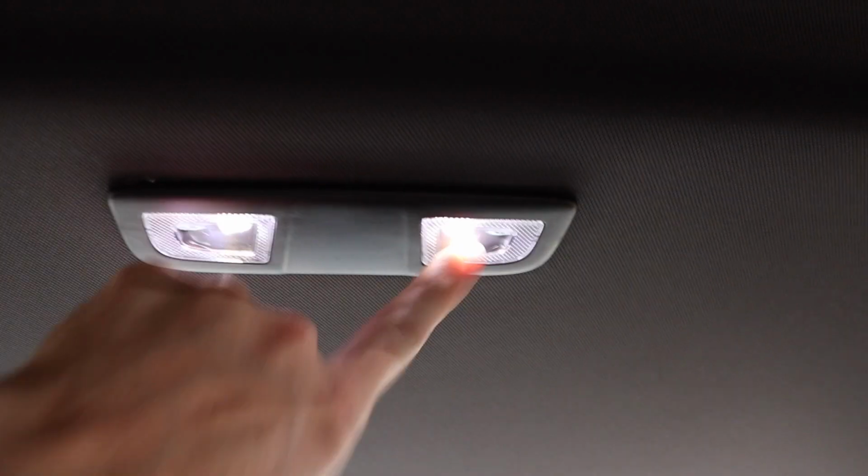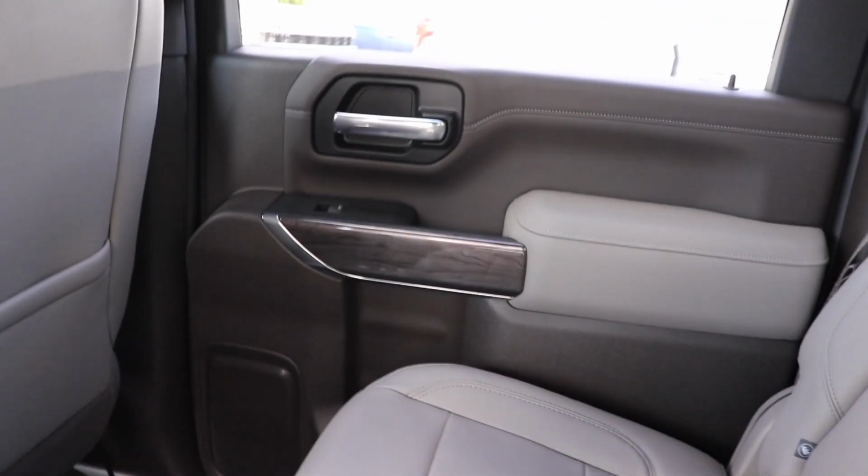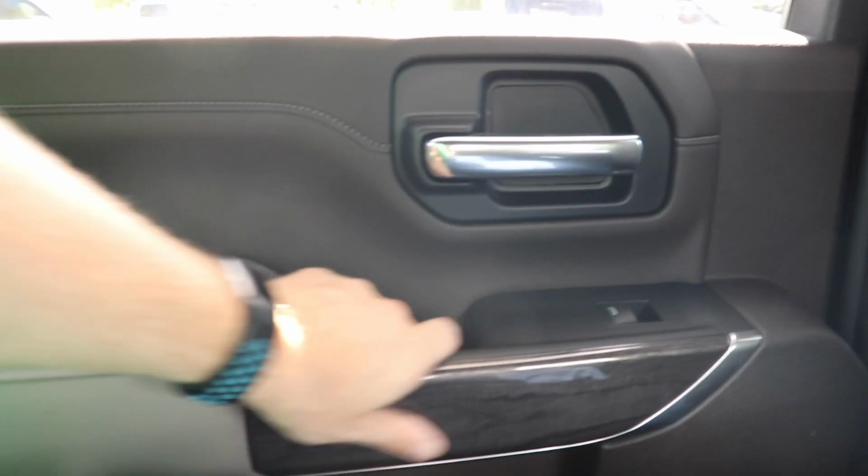If you look closely too, you can see the cutouts. So if you are taller, you definitely have headroom in this vehicle, and not only for the front, but the back as well. Hanger hooks on both sides, LED dome lights, tons and tons of leg room in this vehicle. Again, there's some of the finish and trim pieces on this vehicle. It looks very, very nice.